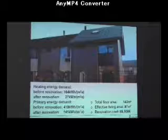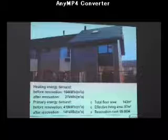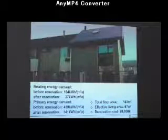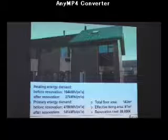The measurements show that the heating energy demand for each housing unit in this project was 164 kilowatt hours per square meter a year before renovation, and this figure decreased to 27 kilowatt hours per square meter a year. And the primary energy demand had also dropped from 419 kilowatt hours per square meter a year to 141 kilowatt hours per square meter a year. And these figures are quite close to the passive house standard, but do not completely meet the requirement.